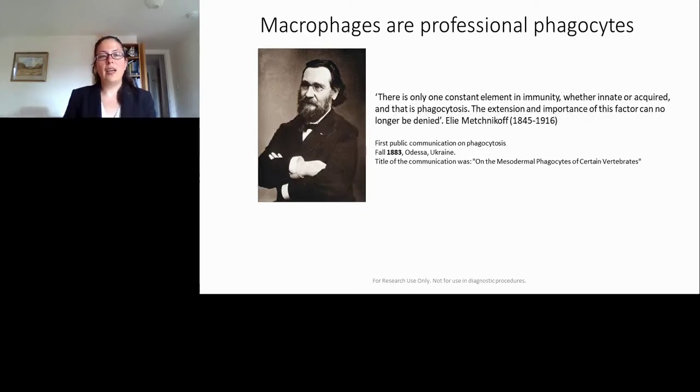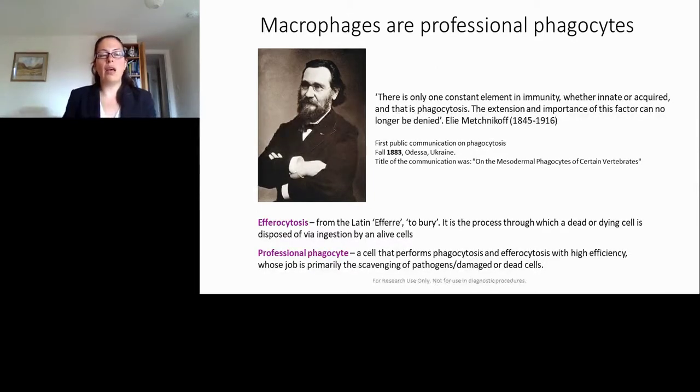Phagocytosis is all but a new topic. It was discovered over 100 years ago by Elie Metchnikoff, but despite Metchnikoff already defining it as the one constant element in immunity, whether innate or acquired, there is still lots that we don't know about phagocytosis. Particularly, we don't know what happens to the macrophage after it has ingested its phagocytic cargo. In this presentation, I will use the word efferocytosis to refer specifically to the phagocytosis of dead or dying cells by a live macrophage. And I will define macrophages as professional phagocytes, as they are cells that perform phagocytosis and efferocytosis with high efficiency.